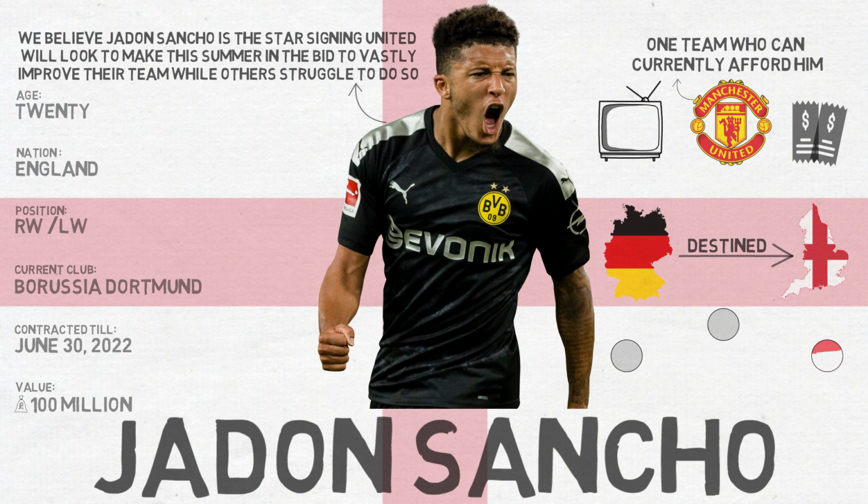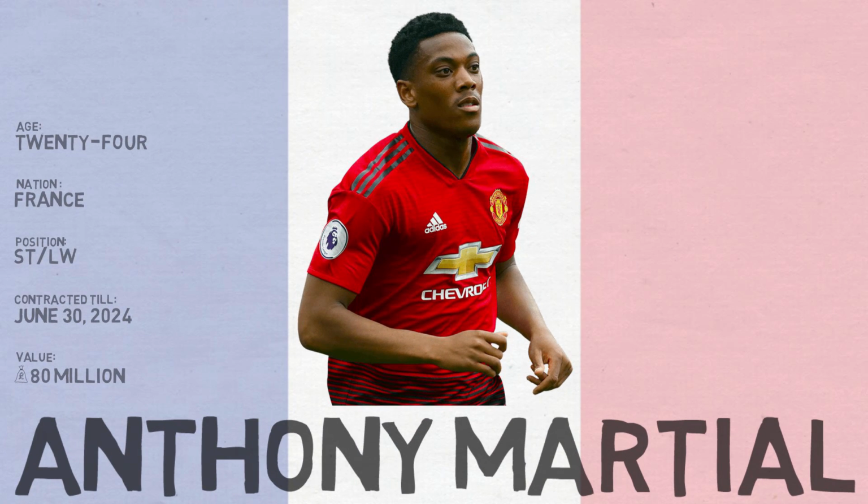He will add trickery, pace and directness to this side and make United's front three one of the most explosive and dynamic young trios in Europe. Up front in the striker role is Anthony Martial. After spending some time on the wing, it seems like the number 9 position was made for Anthony Martial, and he's finally found his place in the team.